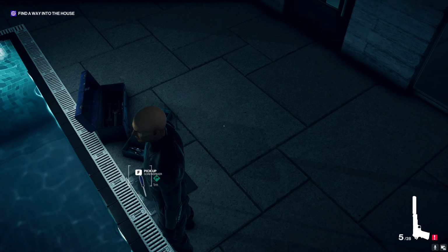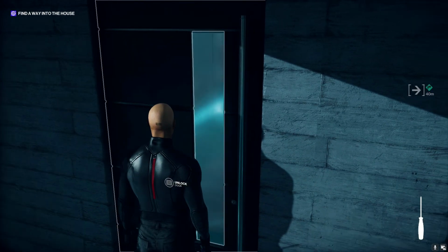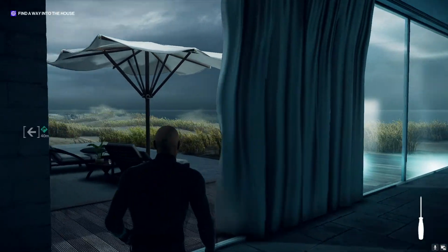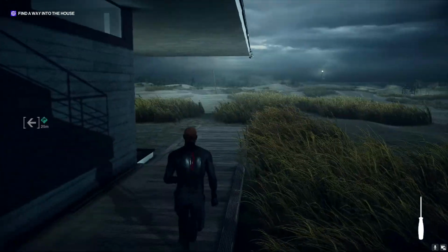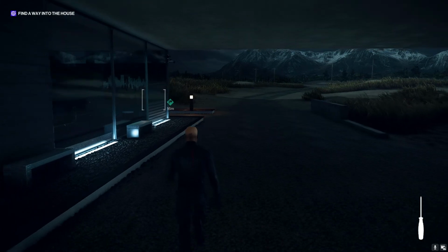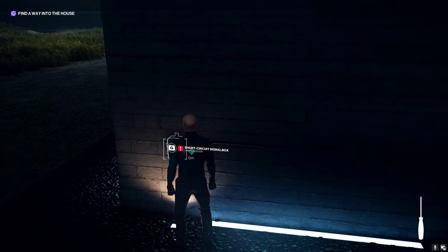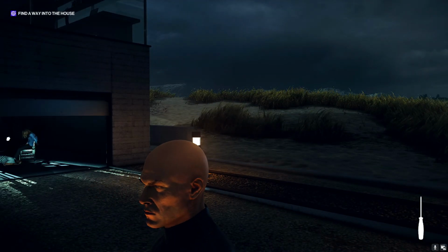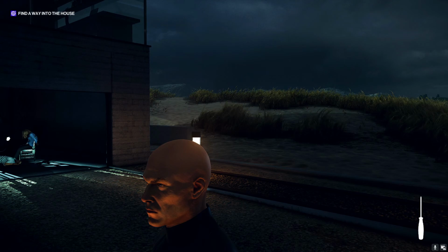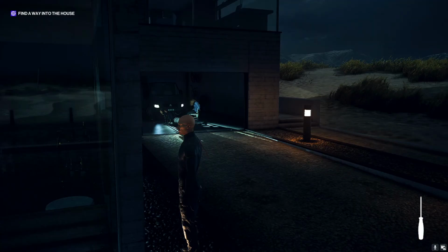Okay, F to pick up a screwdriver. Yep. Can I enter here? No, it's locked. Let me run. I like this sound. I mean, the sound quality is so good. I'm hearing every noise in this game properly, and the graphics is another level. Okay, the garage door opened.